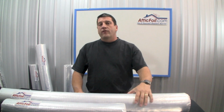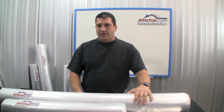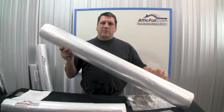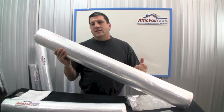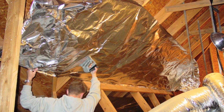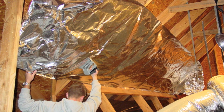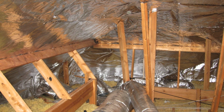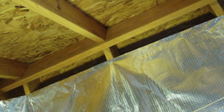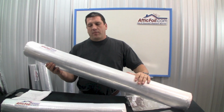Now I'm going to go over the different applications for each specific size. The 48-inch, or the 4-foot, like I said, is the most popular. For most attics, this is the product you're going to buy. If you're going to staple it up, you're typically going to run the product horizontally across the rafters, either starting at the bottom and working your way up, or starting at the top and working your way down. So this is a great product for staple up.